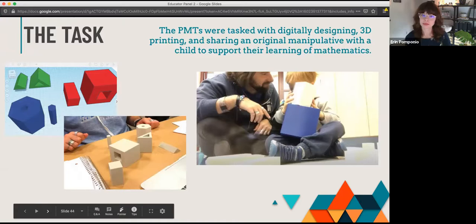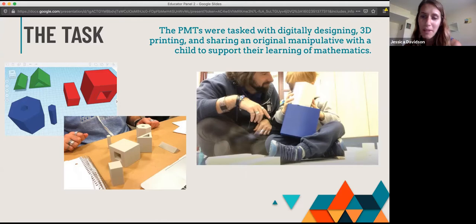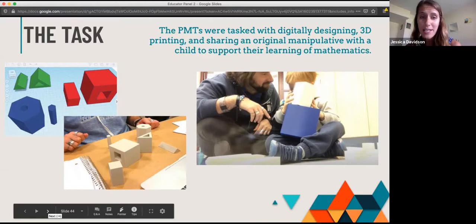Thanks, Erin. And this background gives rise to the task that was set out for the PMTs. That is to design and 3D print an original manipulative to support a child's learning of mathematics. In addition to making the manipulative, the PMTs would also share their tools with the child in an interview setting with the aim of developing the child's mathematical understandings using the manipulative. So during this whole process, the tool was deliberately designed by the PMTs with a specific child in mind, which was a crucial component of the task we designed.